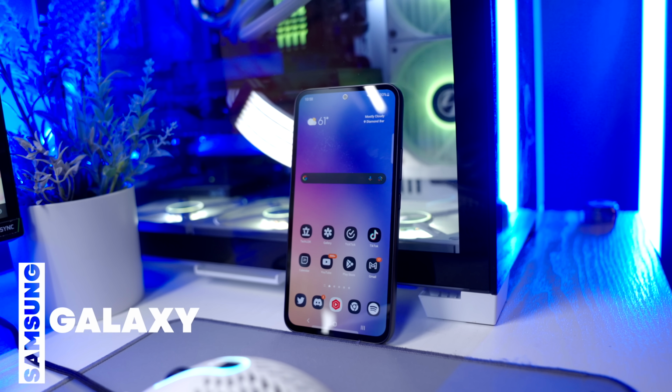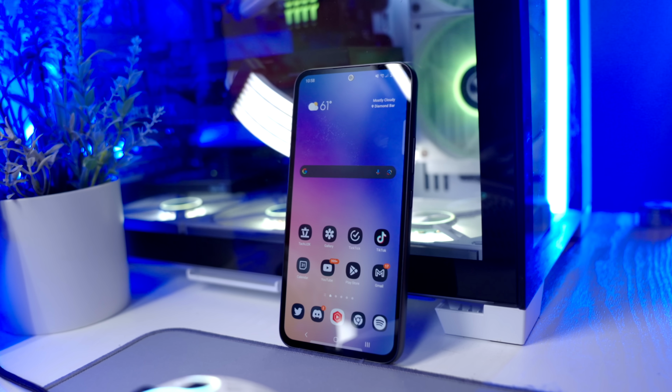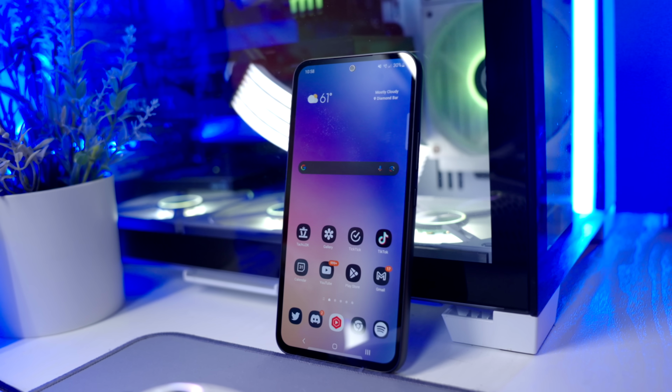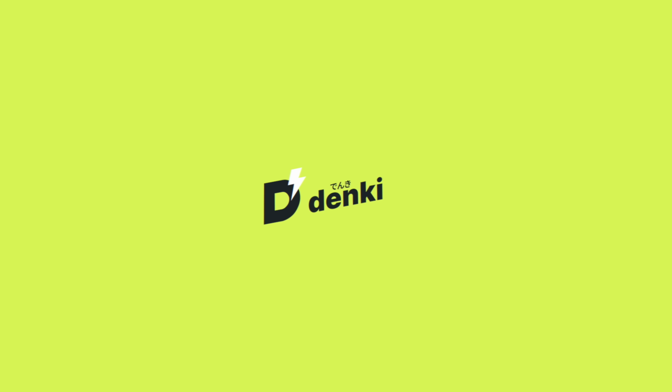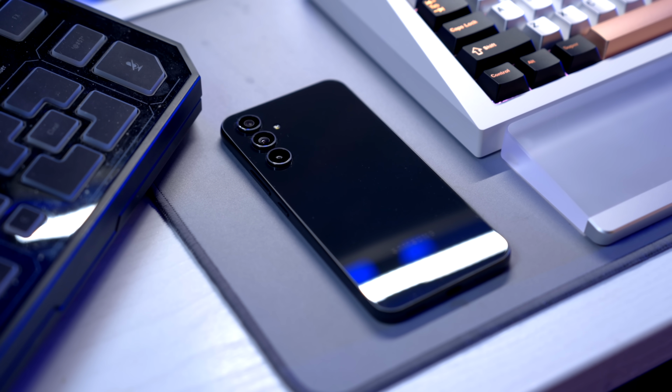This is the Samsung Galaxy A54, and it might just be one of the best bang for the buck smartphones in 2023. Let's talk about it. The A54 is a continuation of one of Samsung's most popular product lines.